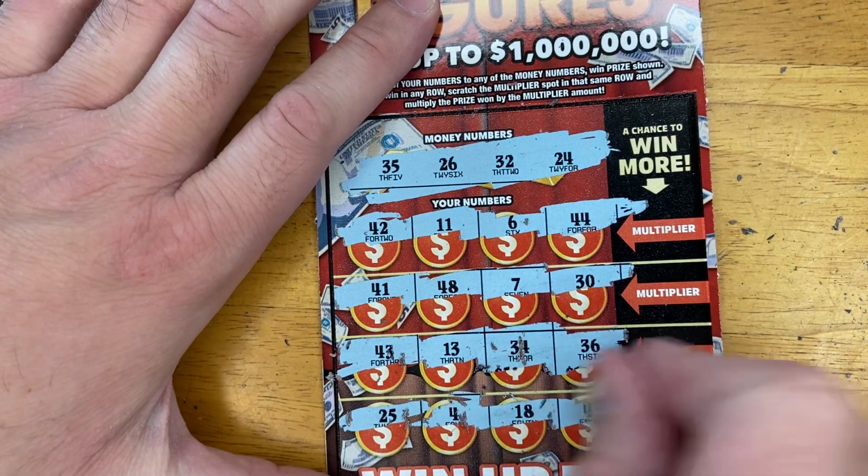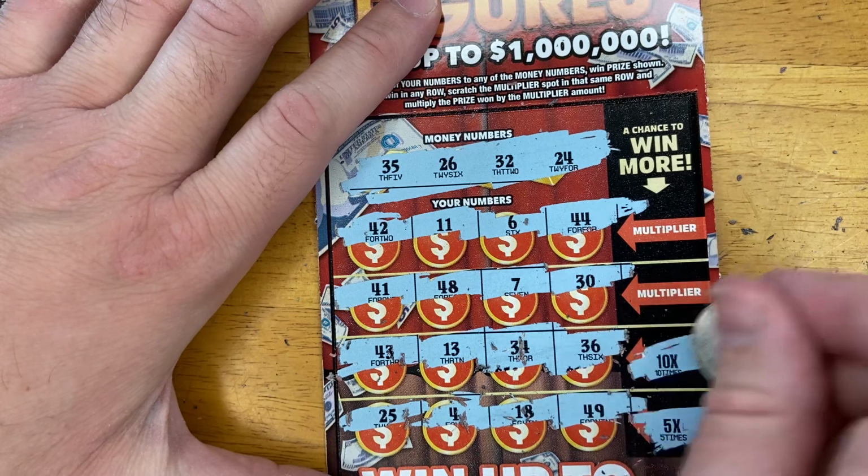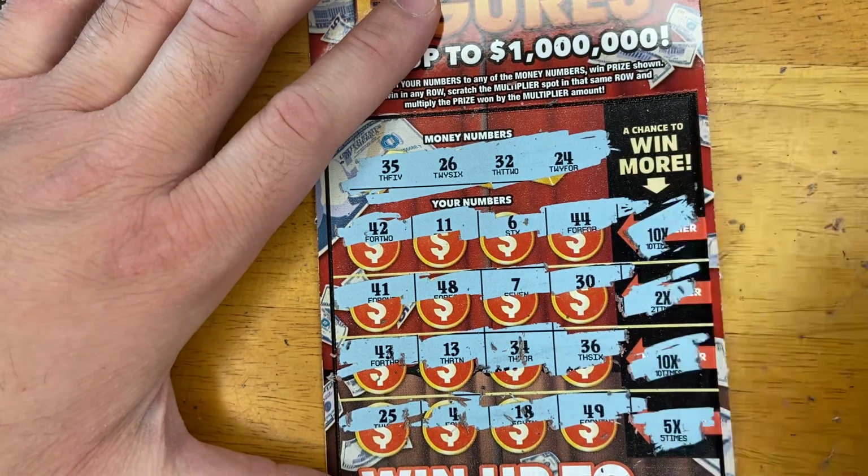4, 18, and 49. Multipliers on this ticket, 5, 10, 2, and I believe that says 10. Yep, that says 10.